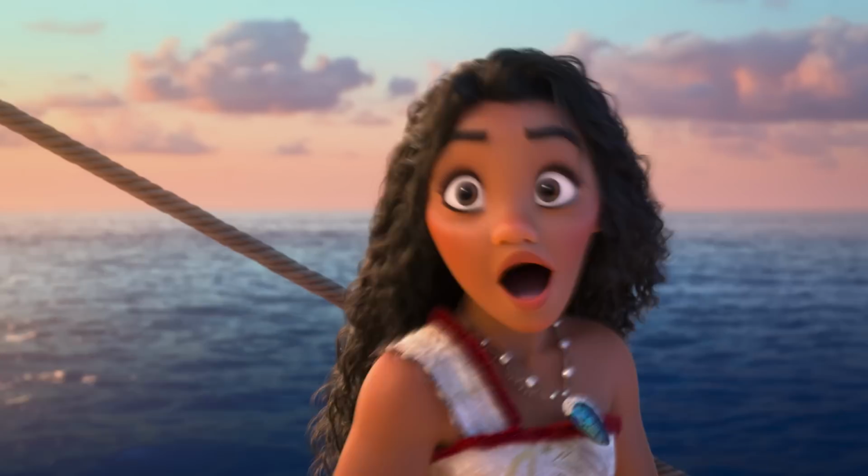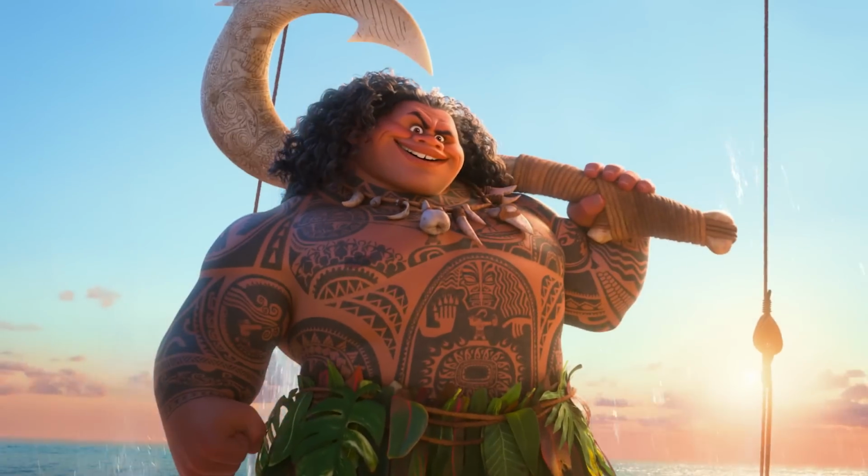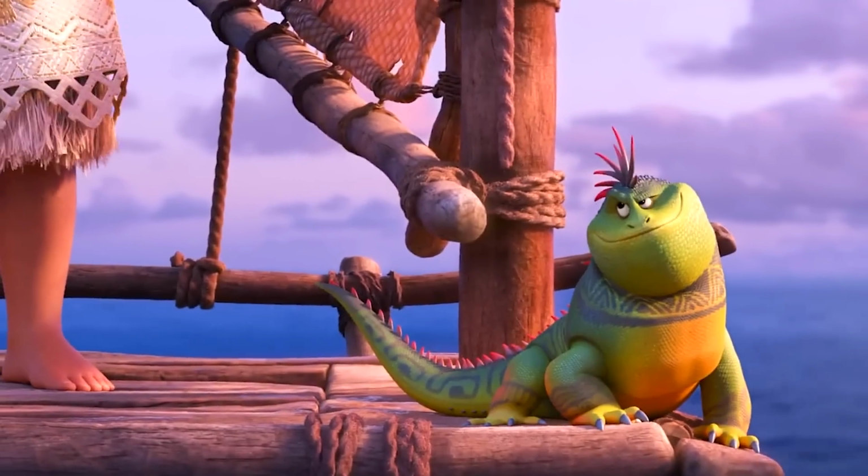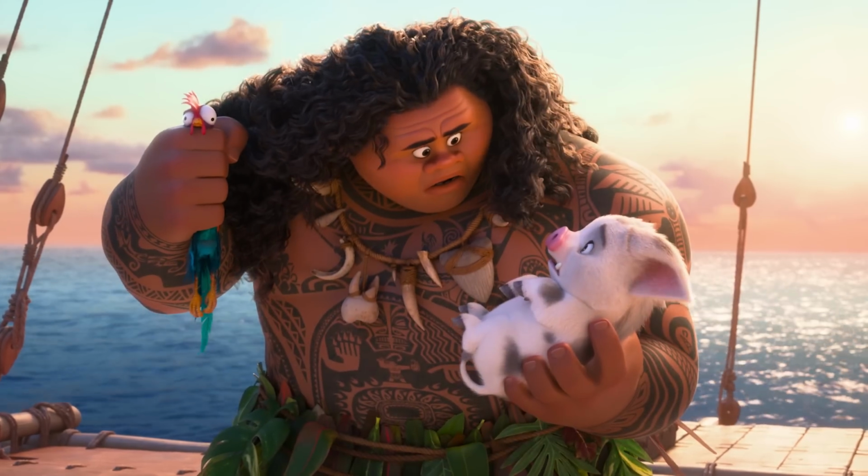So Maui is back. He shapeshifts from a shark to a bird to his human form, and I love how much the rocks smirk they worked into the shark's face, which is always my favorite part of Maui shapeshifting in the first film. And yeah, our man is asking the right question.